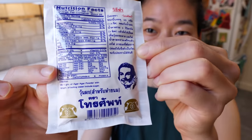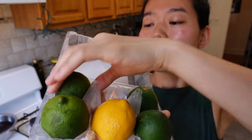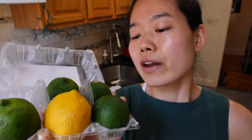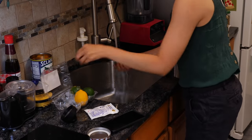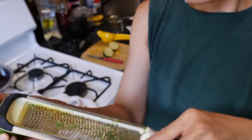Package instructions says to mix 1 gram of agar-agar with 120 grams of boiling water and include sugar. Given that I have these sad limes I wanna use up, I think we're gonna try to boil that agar-agar in some citrus juice and make a lime cheesecake. I'm gonna wash the limes carefully, dry them, we're gonna zest a few of them, then we're gonna juice all of them.